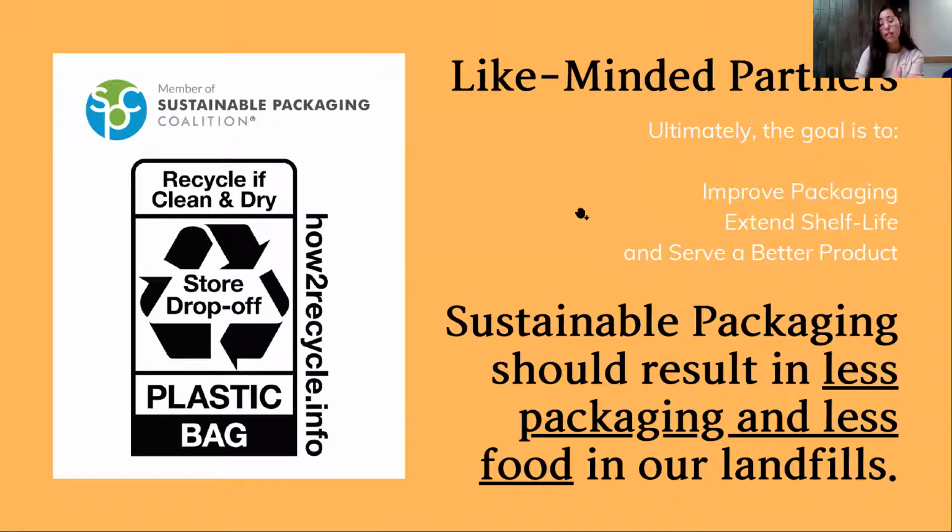More than anything, when it comes to sustainability, you want to have a like-minded partner, understanding that, in the end, a sustainable packaging product overall improves the package, extends the shelf life of that commodity, and serves a better product. Because in the end, we want to be diverting and creating less packaging and less food in our landfills. Fox Packaging is very excited to be a member of the Sustainable Packaging Coalition. We believe that this was the right move for our company according to our goals and mission, which is ultimately to protect food and to ensure that families and communities are healthy and fed.